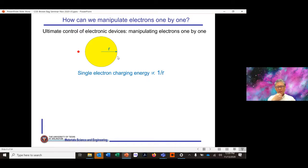If you have a large metal sphere, the energy of this single electron, even at room temperature, is high enough that we can add electrons to this large metal sphere. But as you can see, that energy is inversely proportional to the radius. So if you make this metal sphere very small, then the energy to add one electron to this very small metal sphere will be enormously large.